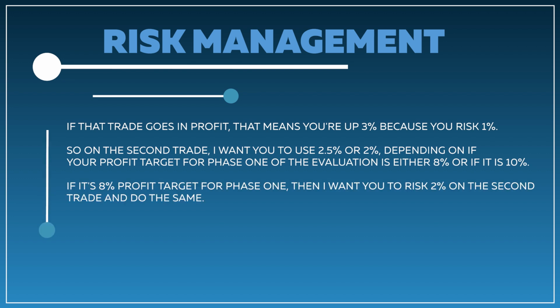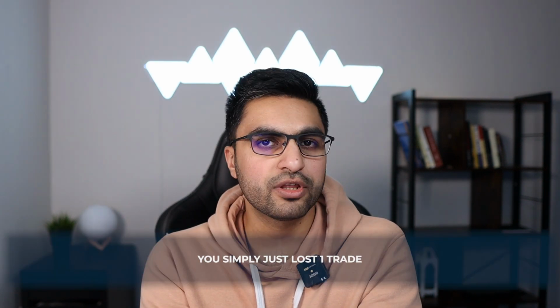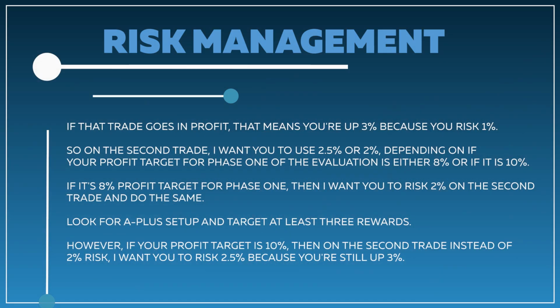If it's an 8% profit target for phase 1, then I want you to risk 2% on the second trade and do the same. Look for an A plus setup and target at least 3 rewards. If the second trade also goes in profit, then you have met your 8% profit target objective. If your second trade goes against you, then you simply lost one trade, but you're still up 1%. However, if your profit target is 10%, then on the second trade, instead of 2% risk, I want you to risk 2.5% because you're still up 3%.